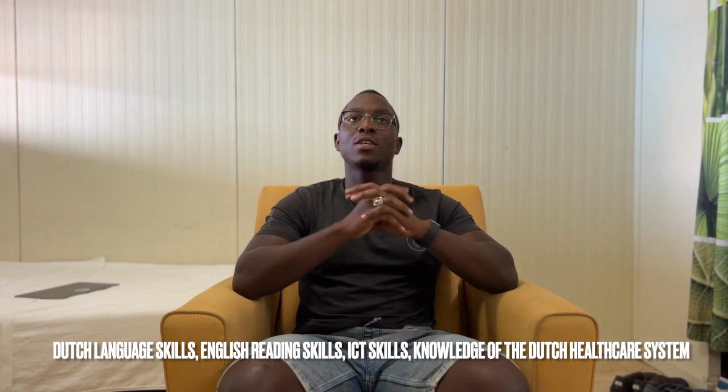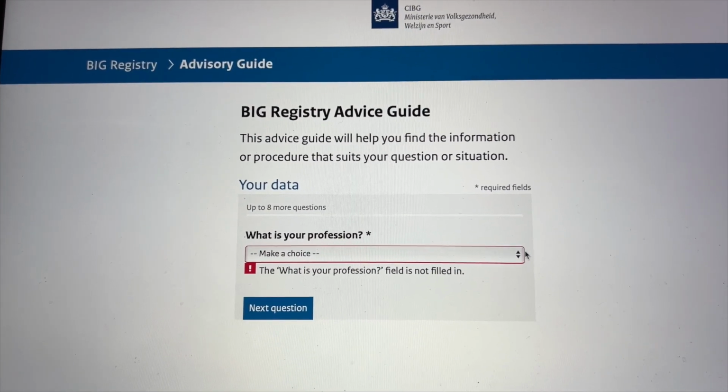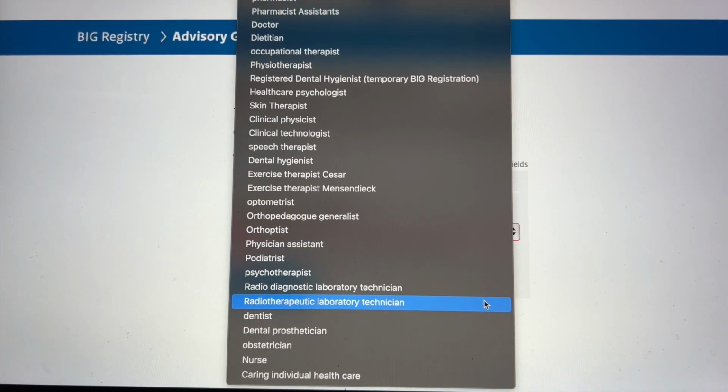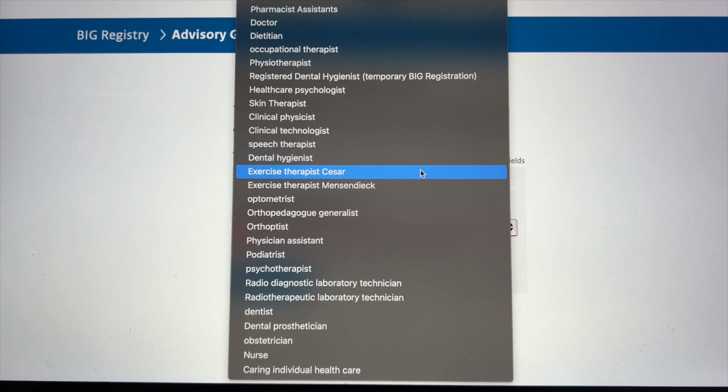So the general test. And this test applies for everyone who's applying. So all healthcare professionals who are applying, no matter what you are, physiotherapist, psychologist, anything in that range of healthcare practitioner. There's a list online as well, so be sure to check the link to see if you can actually apply for this. There's a whole advice guide that can help you see if your profession actually fits the description or falls amongst those who qualify for this procedure. But everyone who's applying has to take this general test. Everyone.